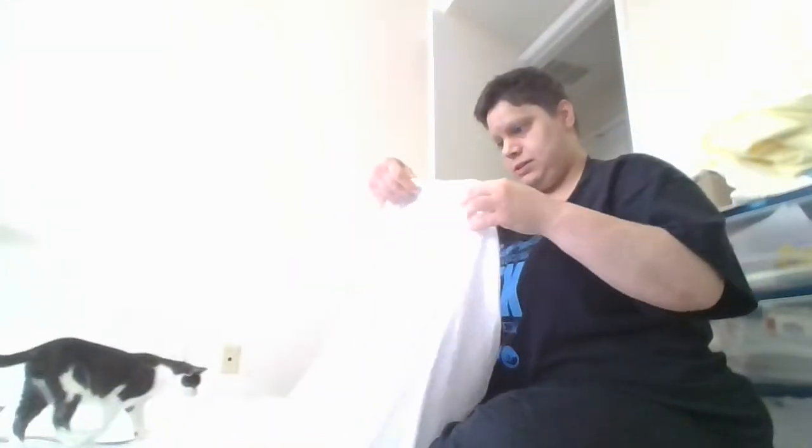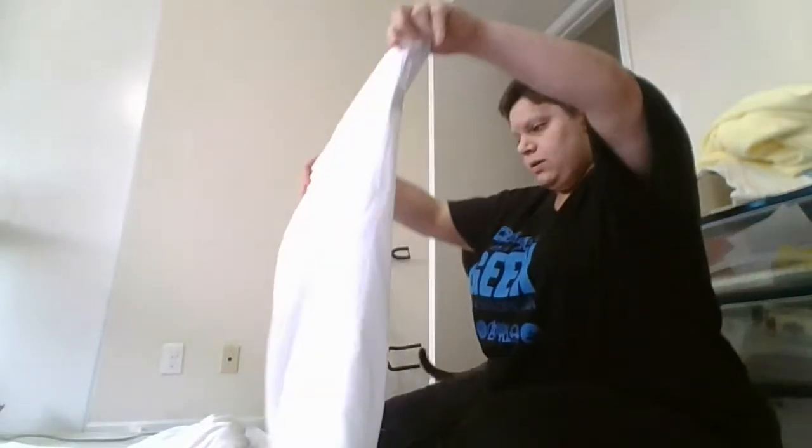So, find the things. That's the big sheet. That's probably the one I'll use, at least for some of it. This. Well, I can't use that hem then. That'll drive me nuts. I have a lot of white fabric here.